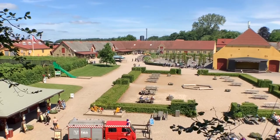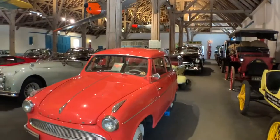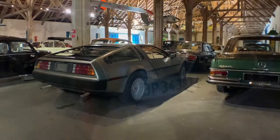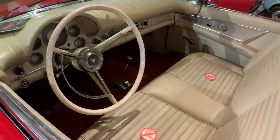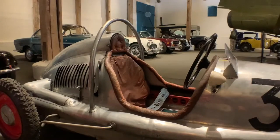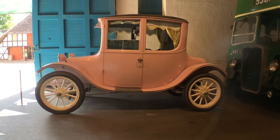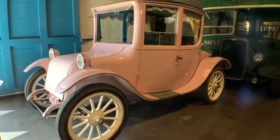Egeskov has 10,000 square meters of museum space, where you'll discover a staggering array of vintage cars, trucks, and even airplanes. This is one of the most intriguing vehicles, a pre-World War EV, a Milburn Light 1921, an electric car made in Toledo, Ohio.